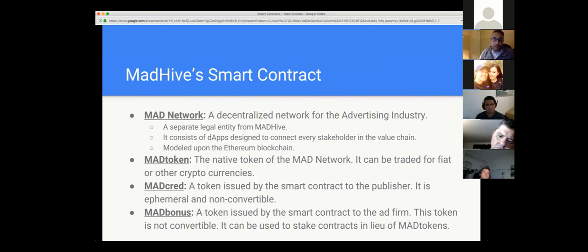And then there's Mad Bonus. Mad Bonus is another token issued by the contract to the ad firm that represents the advertiser. This token isn't convertible. It can't be traded on the markets, and it can be used to stake contracts in lieu of Mad tokens. When you create a smart contract, you have to stake it with some money. So either use Mad tokens or the Mad Bonus.